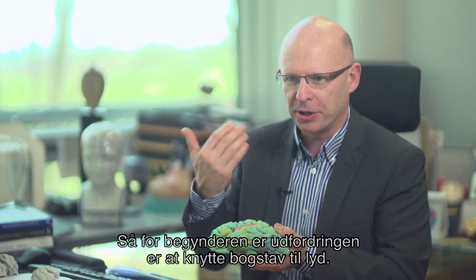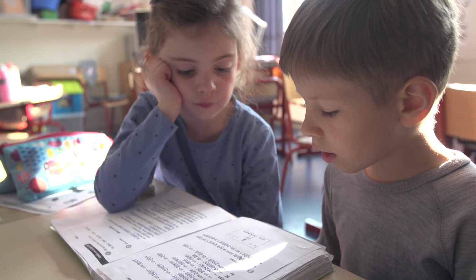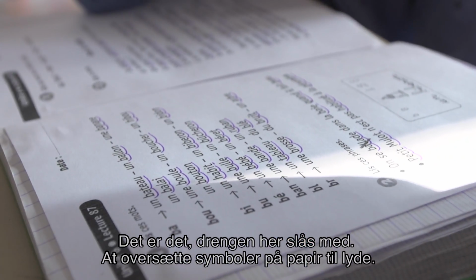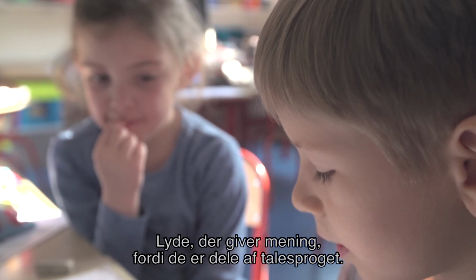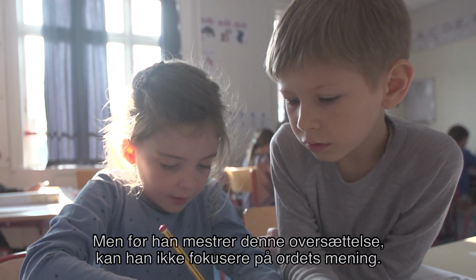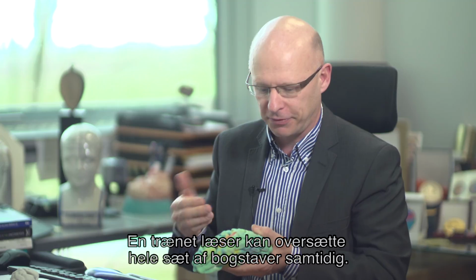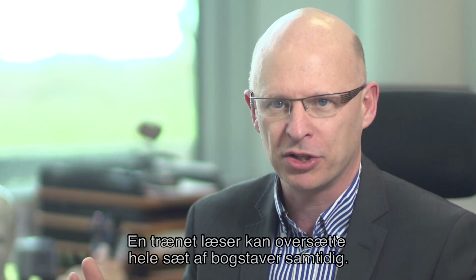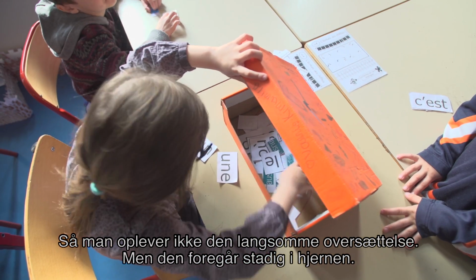They know about the pronunciation of the word. And especially when you're a beginner reader, the challenge of reading is to turn the letters into sounds. So that's what this child's brain is struggling with, turning symbols on paper into sounds. Sounds that make sense because they are part of spoken language. But until he masters this conversion, he cannot focus on the meaning of the word. Now, as you become an expert reader, you become faster and faster in doing this conversion. You begin to be able to do it for an entire set of letters all at once, in parallel. So you no longer have the feeling that you're doing this slow conversion, but it's still going on in your head.